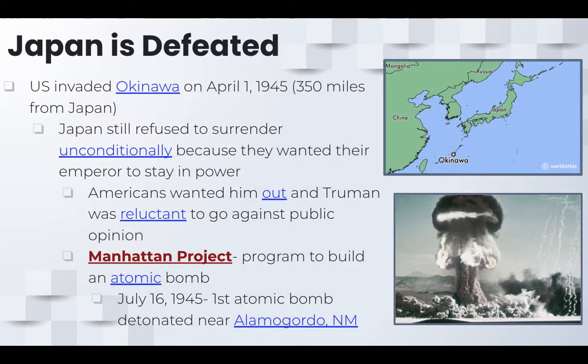So the U.S. invaded Okinawa, like I said, April 1st, 1945. So not long after they won. I think it was March 26th when they won in Iwo Jima and the battle ended. And then April 1st is when they're going to invade Okinawa. So once again, island hopping. It's way close to Japan, which is really good.